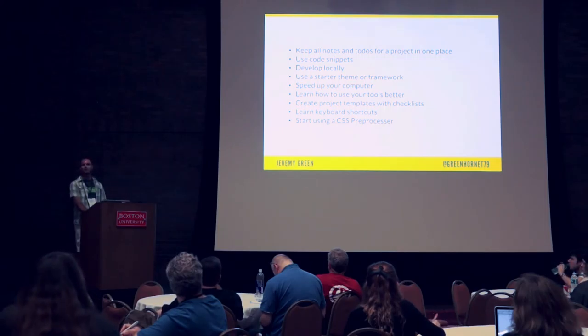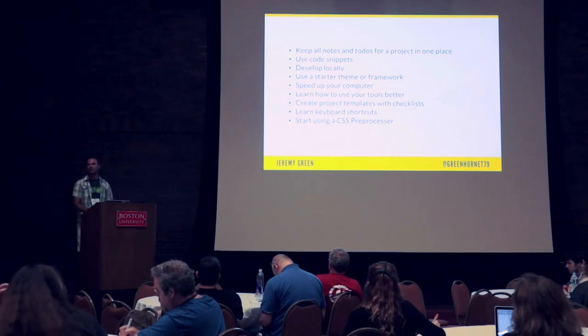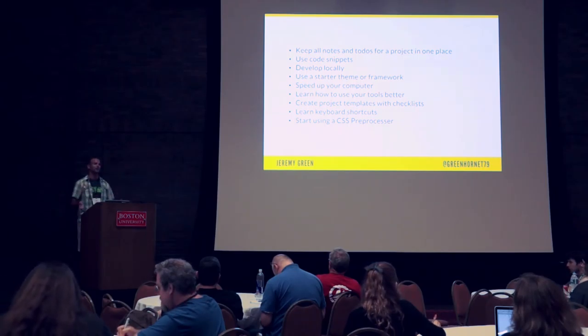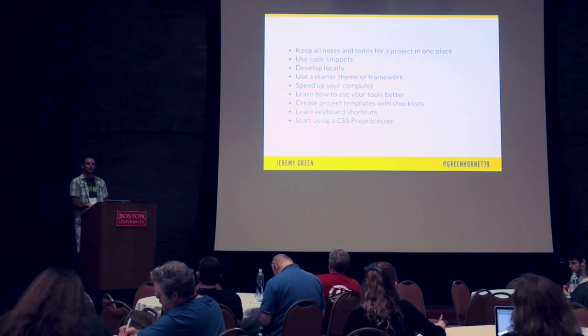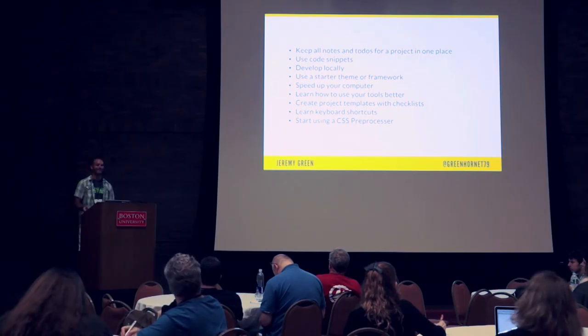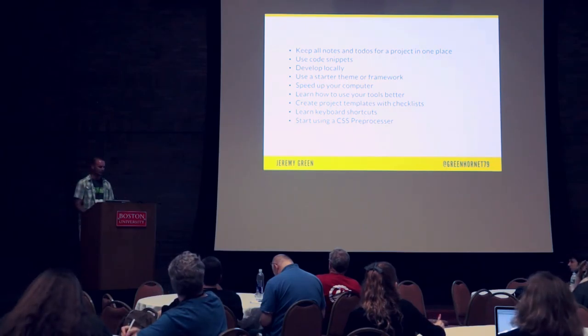Use a starter theme or a framework, something like Underscores or Bones or something to that effect, so you don't have to write the basic HTML structure over and over and over. Speed up your computer. That can be a big one. It's something that you're using all day, every day. So speeding up just the machine you're working on will, in effect, make you faster.